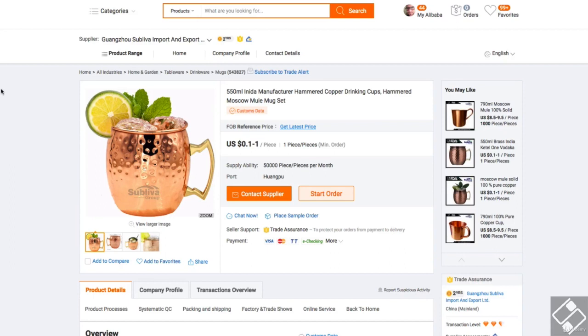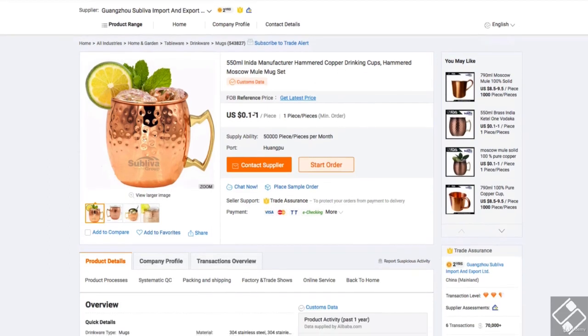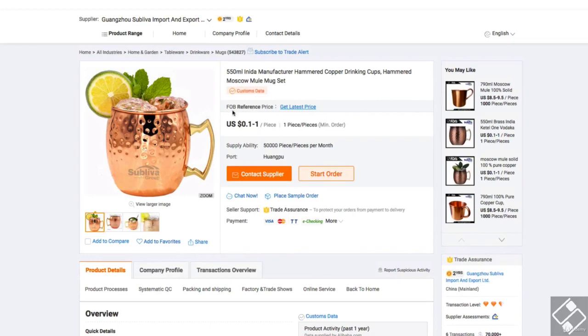So here we are on a product page, and we have a 500 milliliter hammered copper drinking cup. Underneath that, we have the FOB reference, and you can get the latest price if you click there. That will take you through to the factory communication thing. Underneath that, we have the price. Take this as a rough guide.